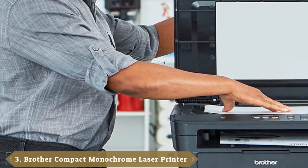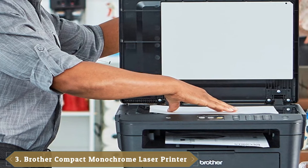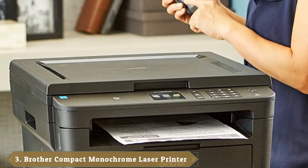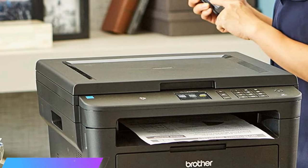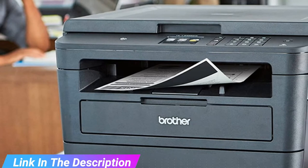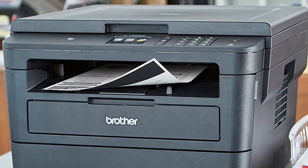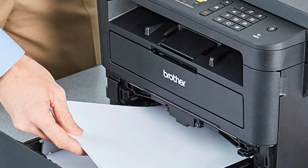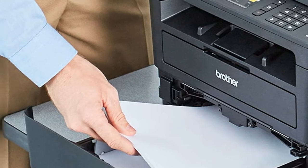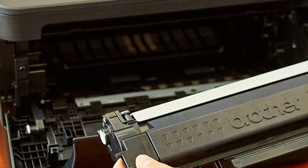The number 3 position is held by Brother Compact Monochrome Laser Printer. Replacing the dependable Brother HL-L2380DW has been made easier thanks to the advanced technology and user-friendly features built into the new HL-L2395DW Monochrome Laser Printer. This upgraded laser printer was developed with the busy home or small office owner in mind. Featuring a class-leading print speed of up to 36 high-quality prints per minute, the new Brother printer includes a conveniently equipped flatbed scan glass that permits quick scanning and copying directly from any device.